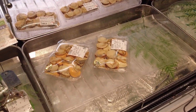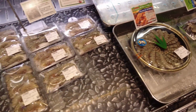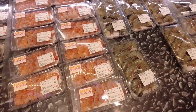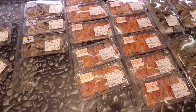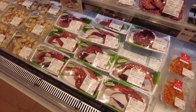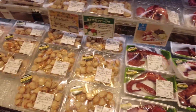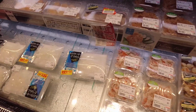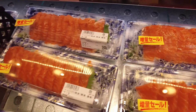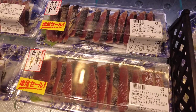So lots of fish here, which is probably very fresh. Caught this morning, maybe. There's shrimp. It's from Indonesia. From Indonesia, okay. Vietnam, Vietnamese shrimp. And of course, octopus. Bonito fish.